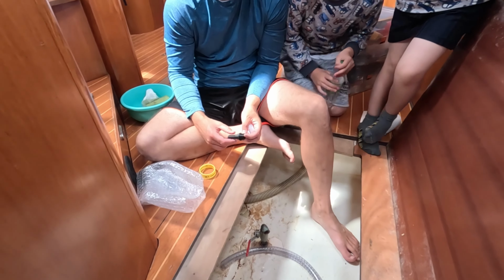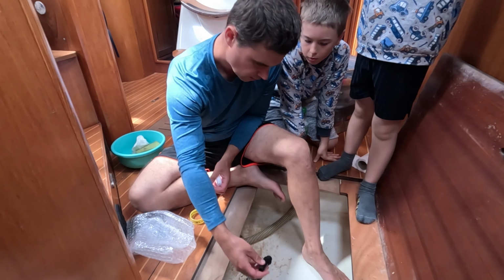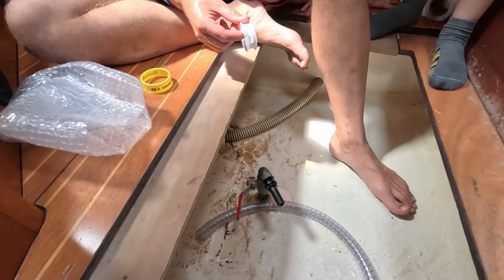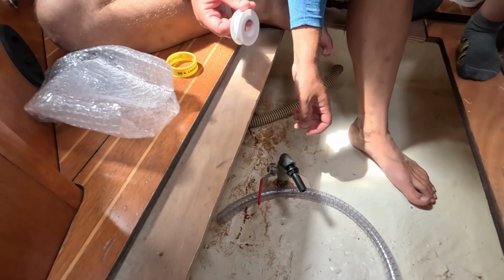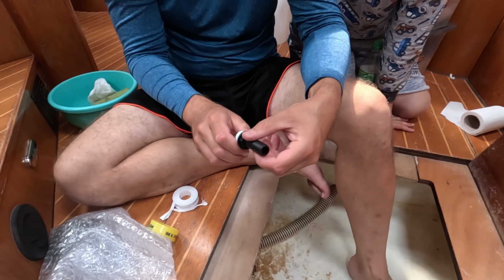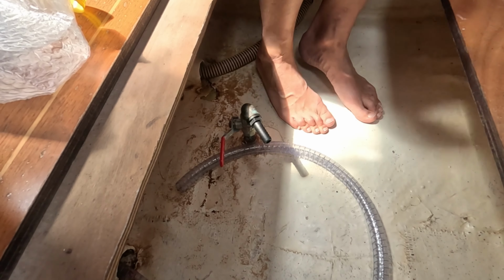Step one. One thing you need to think about when you're using Teflon tape is the way that you screw it on. So this is screwing on like that. Now when you fit the Teflon tape, you need to put it on in the opposite direction to how you screw it on. Otherwise, as you screw it on, you unscrew this. Now it's got the thread and it's got that seal.